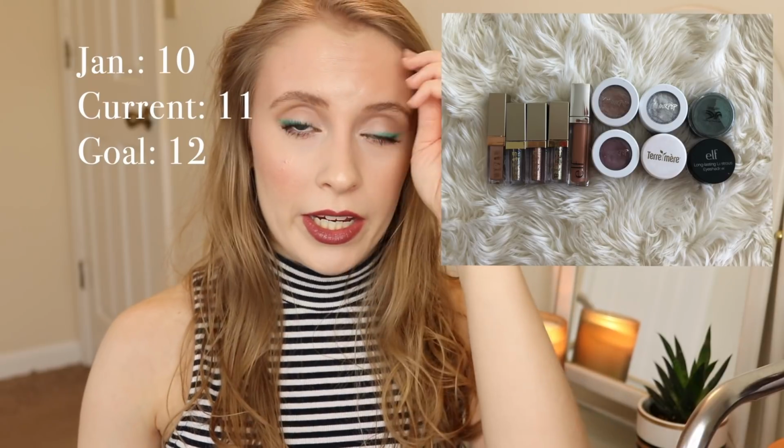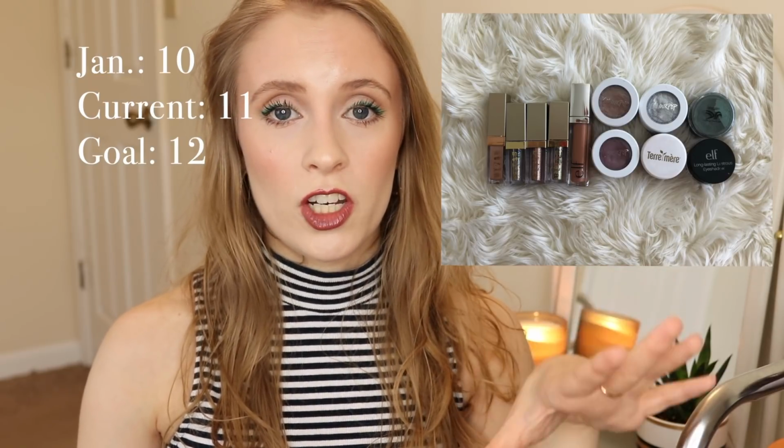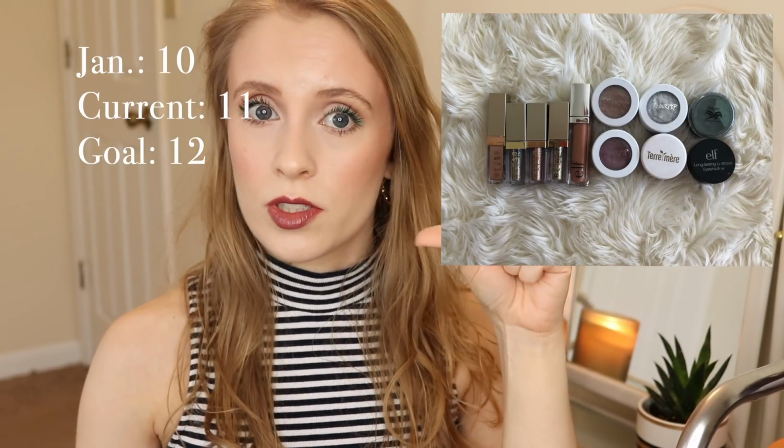Okay, so single and liquid eyeshadows. So these are any eyeshadow singles that are packaged on their own, whether they're powder or cream or liquid, like the Stila glitters. I started the year with 10, I now have 11, and my goal is no more than 12. Now, I am on the verge of finishing up my Stila Glitter and Glows, the little minis, so that'll bring down the number quite a bit.